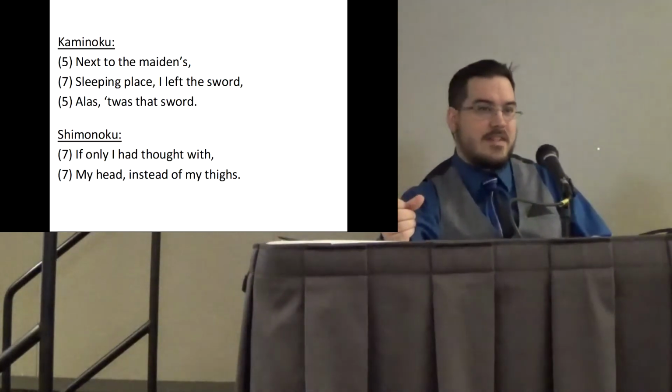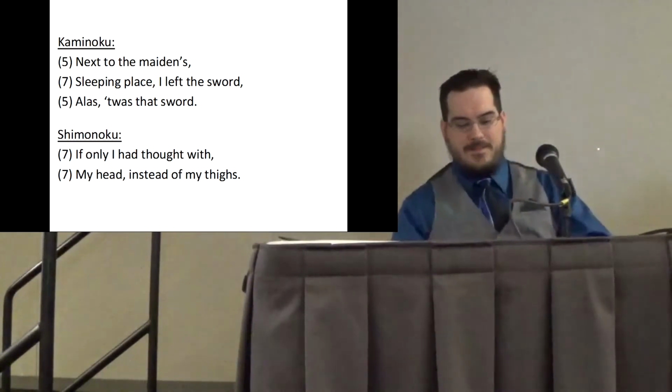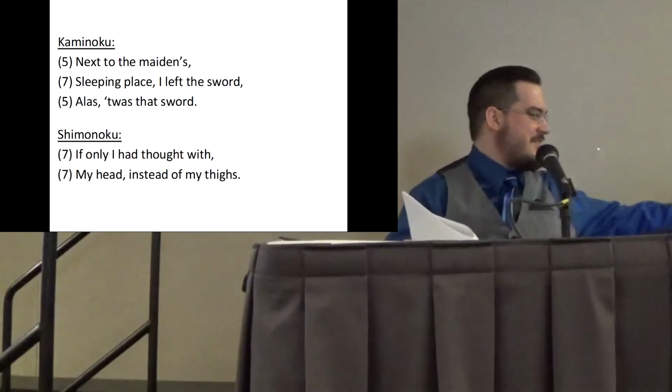People are sent out to kill him and he's caught somewhat off guard. And one of his final poems is, next to the maiden's sleeping place, I left the sword. Alas, that sword, to stipulate that he was caught off guard and was finally coming to an end. I would perhaps add on to it with, if only I had thought of my head instead of my thighs.